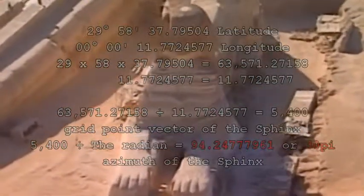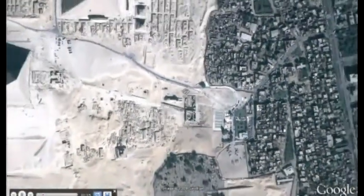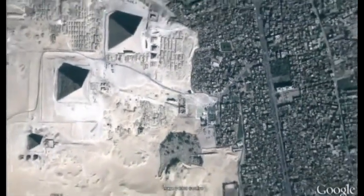How do I know this? Because I asked its mother. You see, the Sphinx is only a kitten. Its mother is over in Florida.